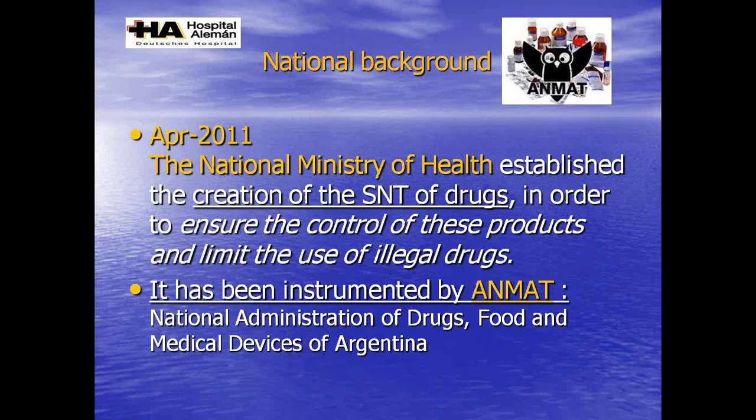Well, the national background here in Argentina was, in April 2011, the creation of the national system of traceability of drugs in order to ensure the control of these products and limit the use of illegal drugs. And it was instrumented by the ANMAT, our FDA in Argentina, the National Administration of Drugs, Food and Medical Devices.